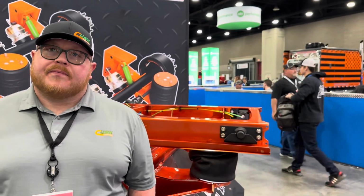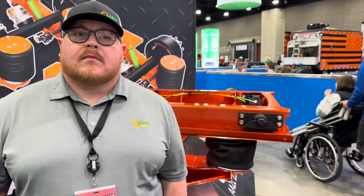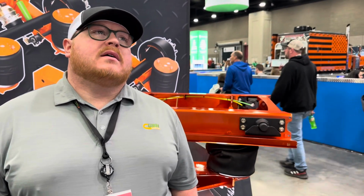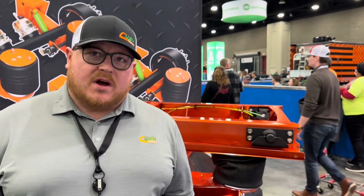That's awesome. So you've got a remarkable line of products for trailers. If somebody wanted to upgrade their suspension on their tractor, their actual drive unit, what do you have to offer for that? We get that question quite a bit, actually. We have some product in that regard.